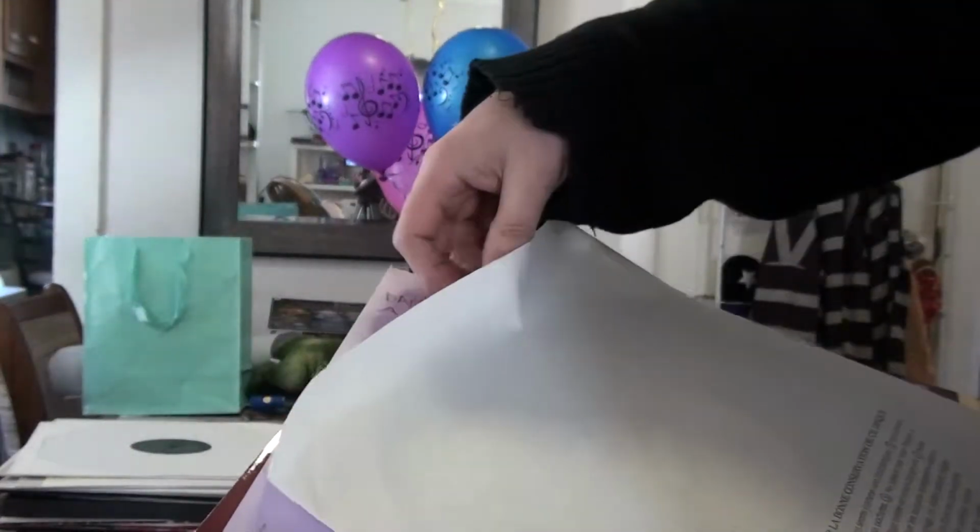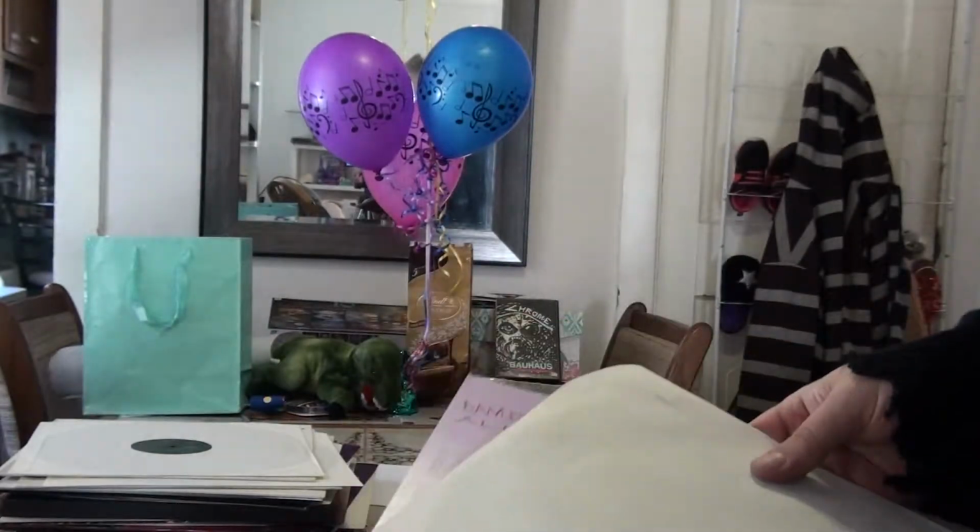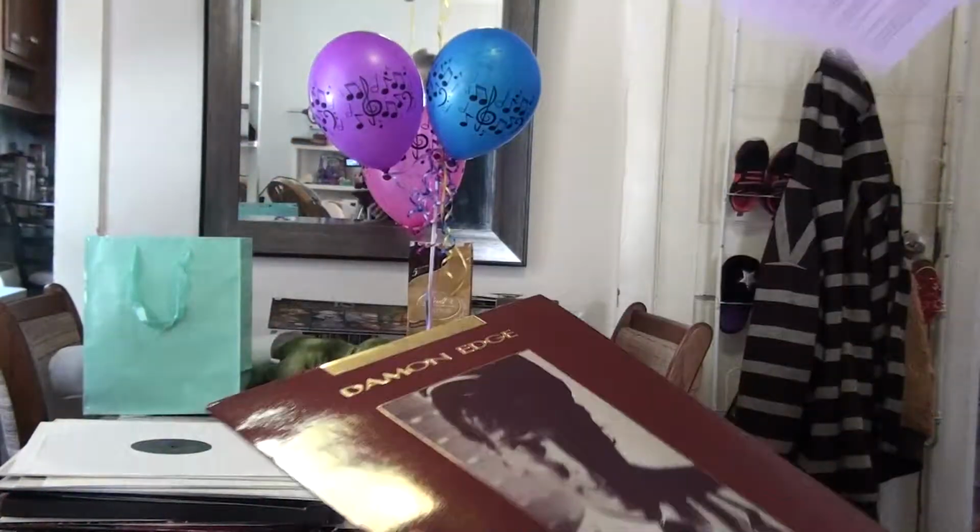Me. I did all the artwork. I did everything. New Rose on the New Rose label. This is super Mondo mint condition.